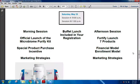And then they're also going to have a special product purchase incentive. Now, Shane shared it with me, but he asked me not to share it with anyone else. It's significant, and let me just leave it at that. If you decide to take advantage of the product purchase incentives that Synergy is going to give to those that are at this event, it'll be well worth your time.